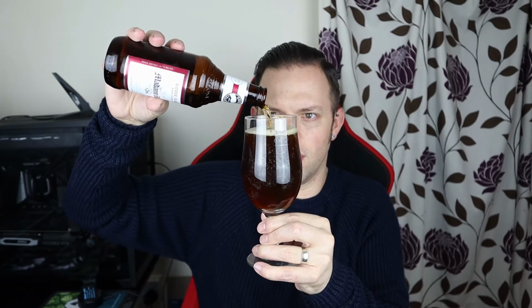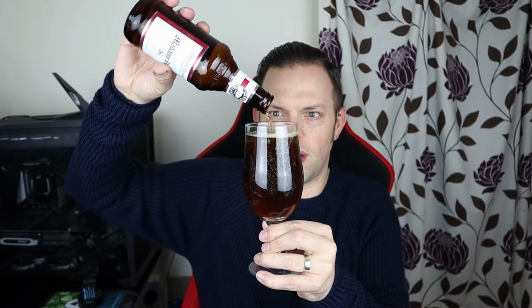So the pour is very Belgian brown. We have a little head on that. No, we don't have a lot of head at all, if any.